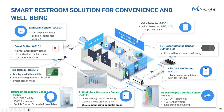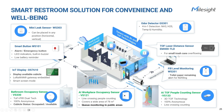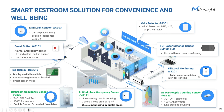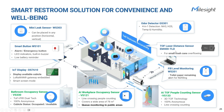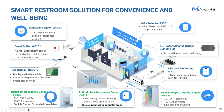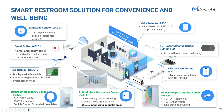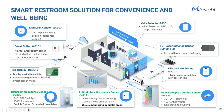Time of flight laser distance sensor EM400 TLD is the right model. Detecting odor gases, ammonia, hydrogen sulfide, and air temperature and humidity, sensors GS301 can send these data to your ventilation and air conditioner to ask it to heat or cool the surroundings. The mini water leak sensor WS303 can be positioned in any location to detect water leaks, helping to prevent slip and fall accidents and potential damage to walls or other structures.